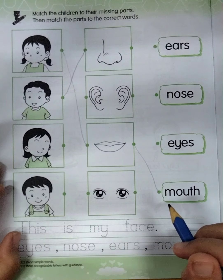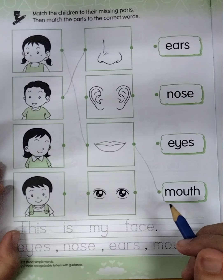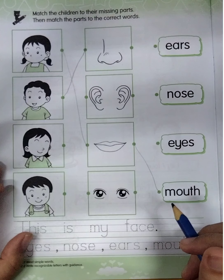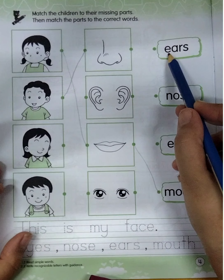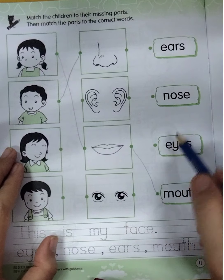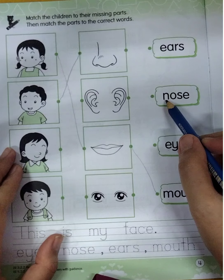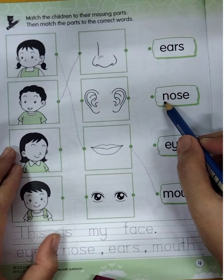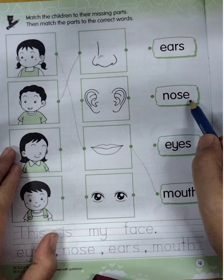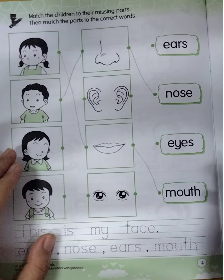Okay, very good. Now let's see how to write nose. The beginning letter of nose is N. Let's find the letter N first in the beginning of the word. Look at this. Is this the word nose? No. How about this one? Of course not, this one is E, right? Now let's see this. Is this the word nose? Yes, good job. So let's spell together. N-O-S-E, nose. Very good. So let's match them here. Very good, boys and girls.